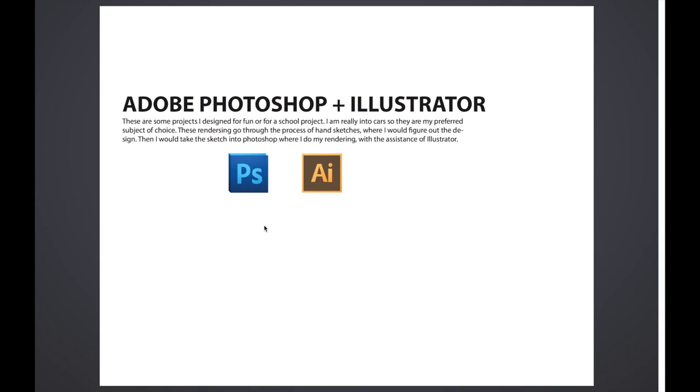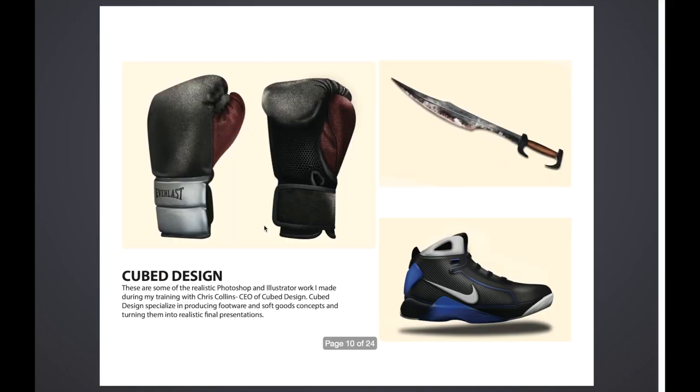I use these two programs just as much as I use any program for design. And this here was one of my first rendering classes where we had an alumni come back, who had been graduated for about 10 years, and started teaching again. What he really specialized in was photoshopping and making these realistic renderings, not in KeyShot, but with just Photoshop.